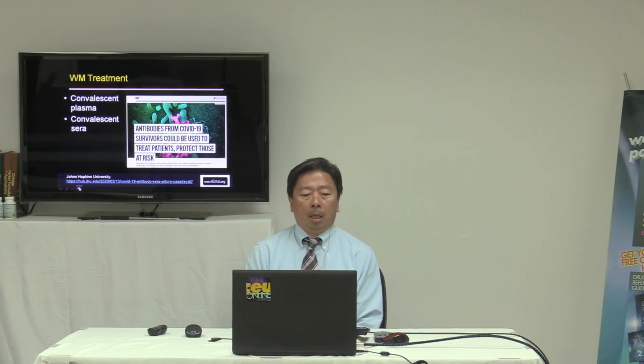Okay. And this is another very old treatment, but something that they are starting to explore, called convalescent plasma. So basically, for patients who have COVID and have recovered, the idea is their immune system overcame the virus and they developed antibodies. So they are taking the blood from these recovered patients, and taking the antibodies from the survivors and giving them to the infected patients.